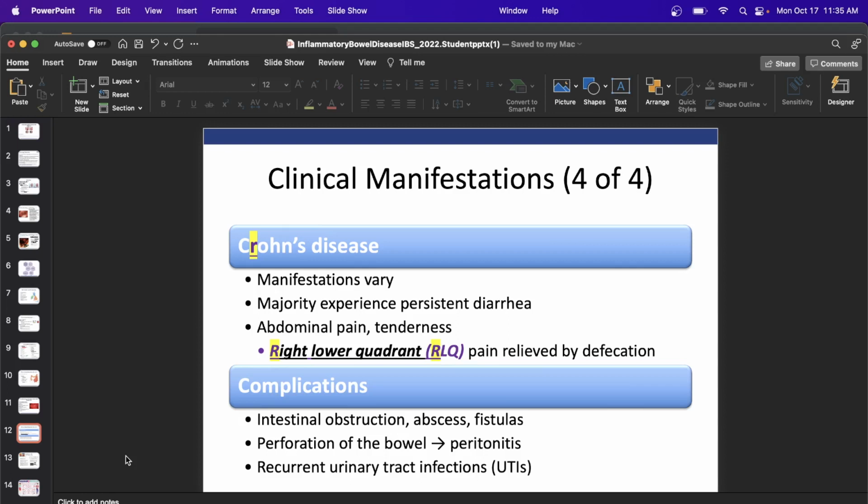The name of the game is always, always NPO. They're going to be on bed rest. We want to keep that bowel quiet, right? We don't want to stimulate the digestive juices. We want to keep everything quiet. So NPO, bed rest, NG tube, IV fluids. The problem is inflammation, so they're going to be given steroids. And again, if no improvement, then they may go to the OR for an ostomy.